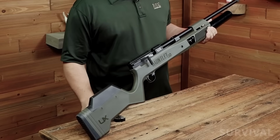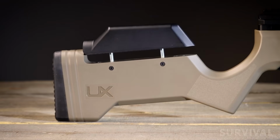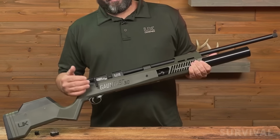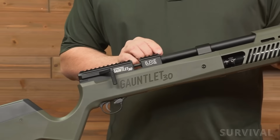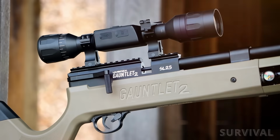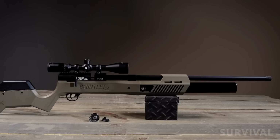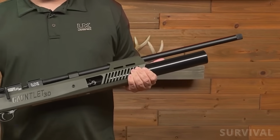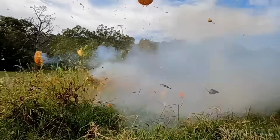The Umarex Gauntlet 2 SL features an all-weather synthetic stock with an adjustable cheek piece and quick-release sling mount in the buttstock. It's a simple, functional design that looks great, keeps the weight down, and works well. The receiver includes an 11mm slotted scope rail directly incorporated into the part, making scope mounting more rigid. The 28-25 rifled steel barrel is surrounded by an aluminum shroud which incorporates an integrated moderator with baffles to help reduce the report of the rifle.